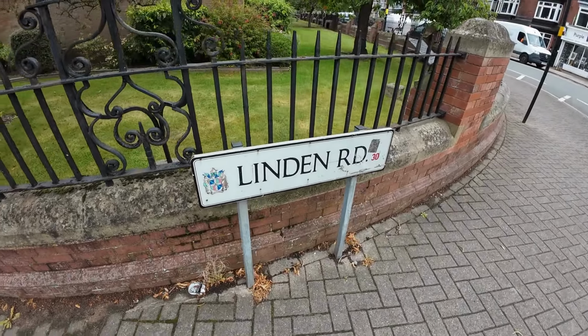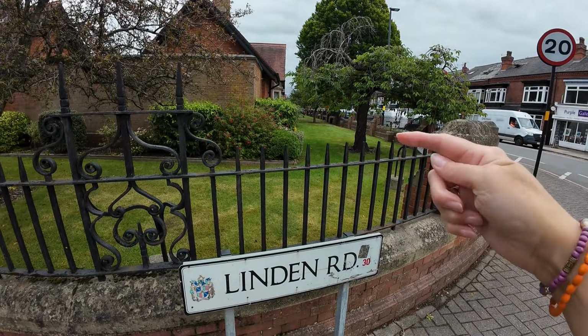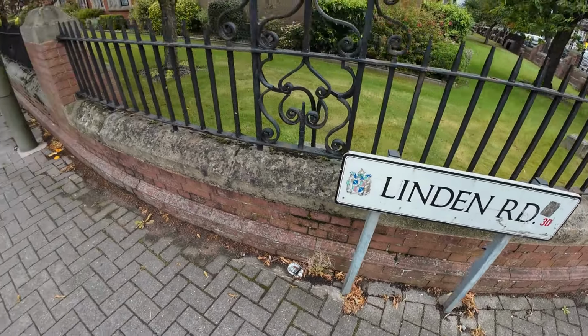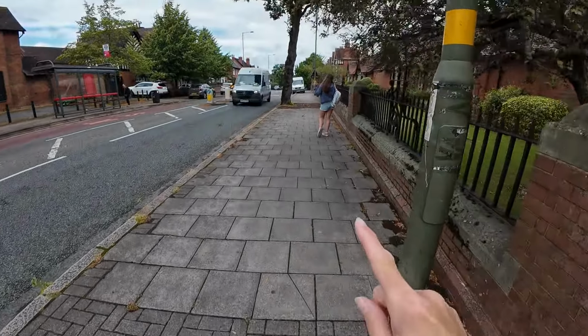Right guys, so if you come too far, like we clearly have, because I think on the Maryvale Road we should have taken a turn in somewhere down there, and we've missed it. So if you get to this place called Linden Road, all you need to do is turn right and head straight down here, and we're going a different route instead.